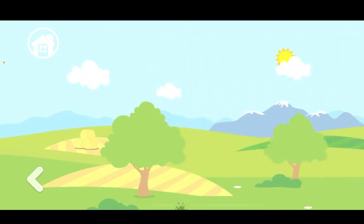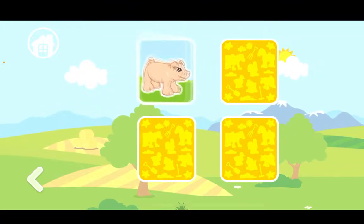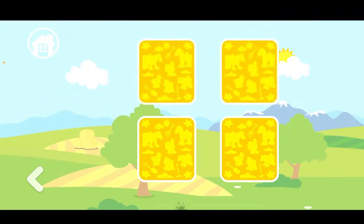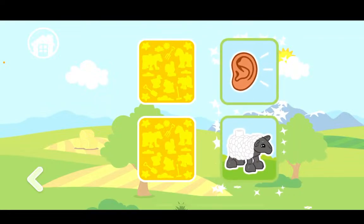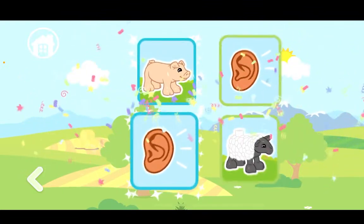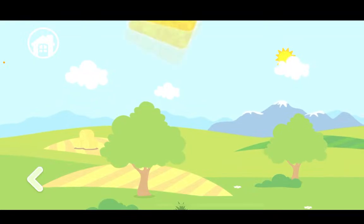What's next? More four cards. Let's see. Pig. Oh, it's a sound of goat. This is a sound from pig. And this is sheep. Okay. This is sound of sheep. And this sheep. This is pig. And this is a sound of pig. Yeah. And one more cards.